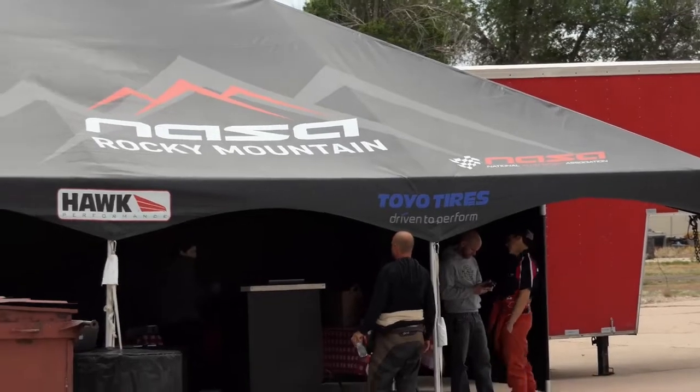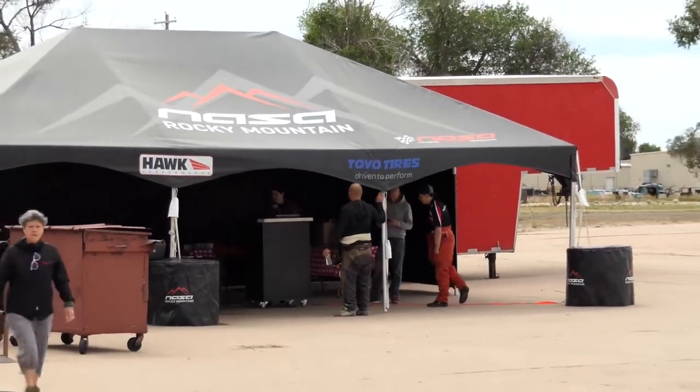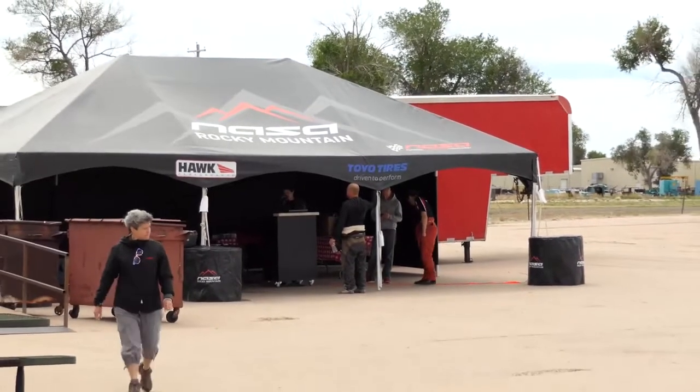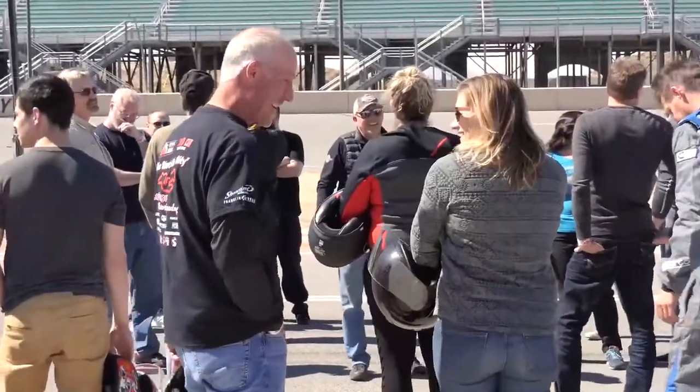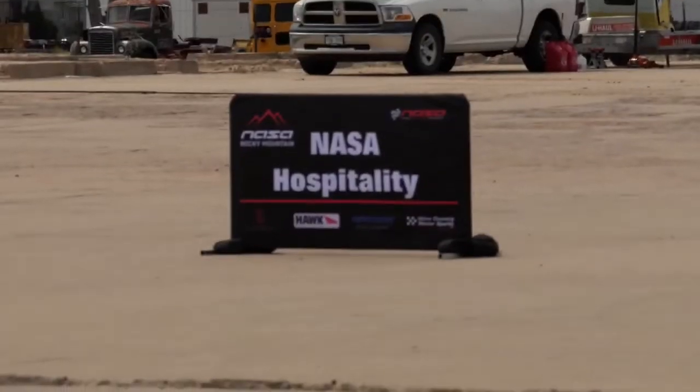When you first arrive to the track, make sure you stop by our driver hospitality tent. Here, we will coordinate you with your run group and answer any questions you may have regarding your first NASA weekend. As your day will start out with a driver's meeting, make sure to arrive to the track with ample time to visit the hospitality tent and attend your meeting.